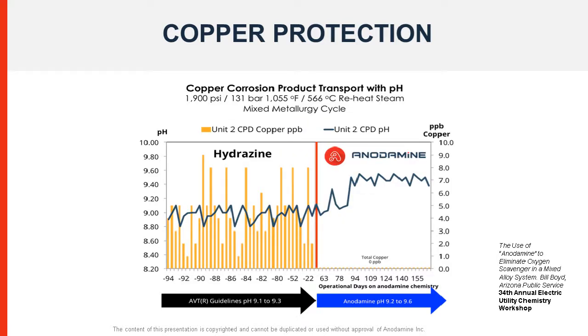As previously discussed, the anodamine addition provides an electrical isolation of the anode. And by this property, it is possible to run a mixed metallurgy unit at higher oxide levels and higher pH without increasing the copper corrosion, but with improving the protection of carbon steel.